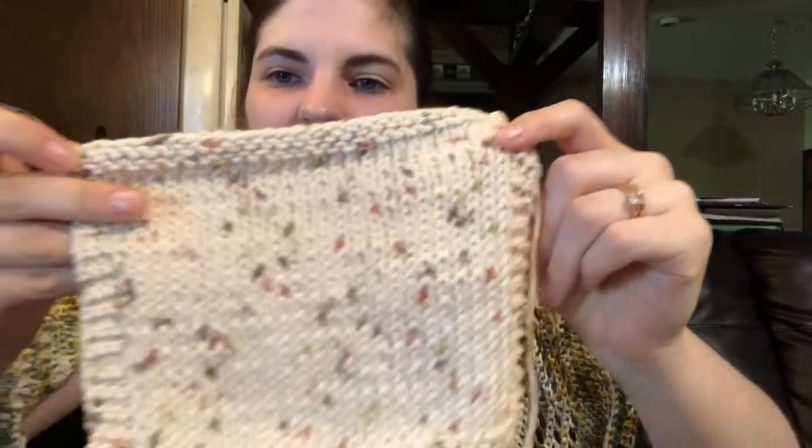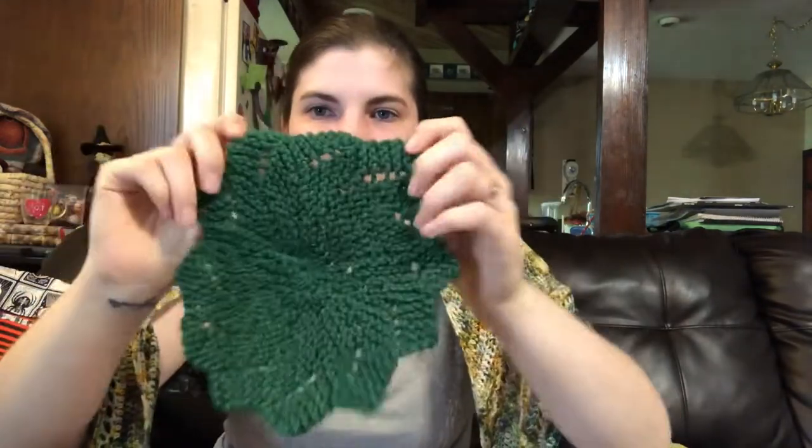Regardless, the stitches aren't super even, but they're fine for a first attempt. I like it. It's cool. So that is the first dishcloth I made that week. And then after that, I wanted to do something other than a square, something a little different. So I made this one.